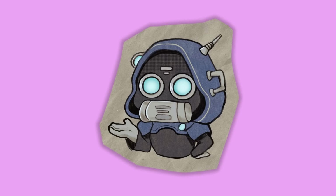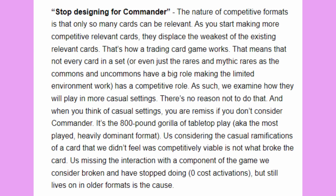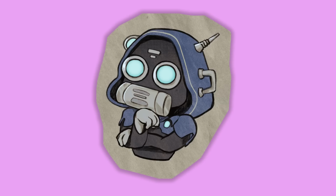The discussion has caused a lot of players to scream out, "Stop designing cards for Commander." And in Rosewater's article, he addresses this point, saying that it's unreasonable to stop designing for Commander because it's the most popular format, which is fair. And all of this got me thinking about if cards should be designed for Commander.